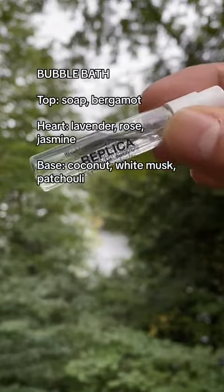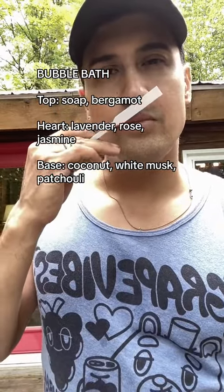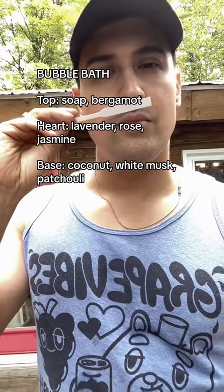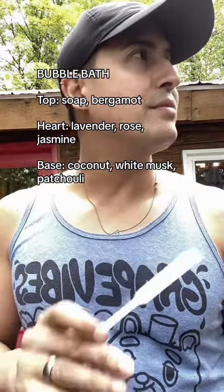So this is exactly what you think it would be. A white musk, soapy fragrance. The presence of coconut adds a nice creaminess to this one all round, and the florals make this one a little bit more mature. So think more of it like a sensual bubble bath.